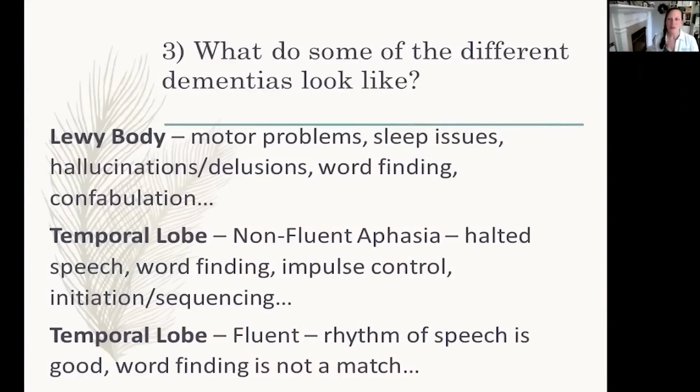So now she just answered question number 3. It was a long answer, so I'm going to really try to sum it up in a few short words. Her PowerPoints obviously have more detail on each of the types of dementia. But here we go. What do some of the different dementias look like, especially early on when we might miss a lot of the signs and symptoms? Lewy body, we talked about motor problems, meaning how we move, sleep issues that might not have been noticeable, but as you put it all together, you're starting to realize there's a lot of different things here.